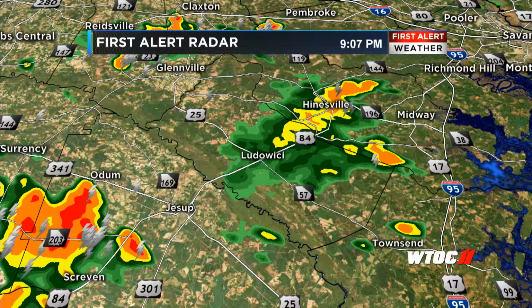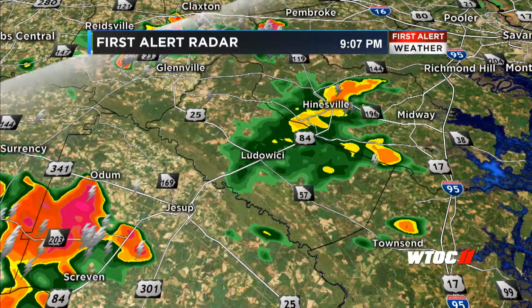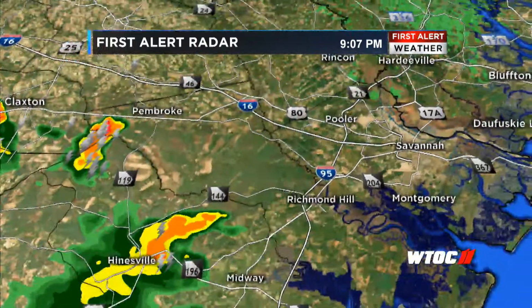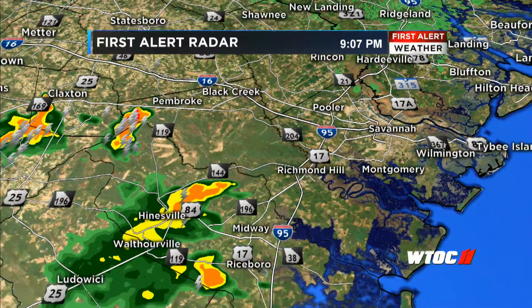In Reedsville now, yes, Tattnall County, Hinesville about an hour now. Tim, you're going to get a break in the thunder and lightning, but not so much the rain. Okay, so Precious Anderson wants to know about Chatham County. It will take a while if it actually does make it to Chatham.